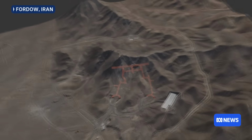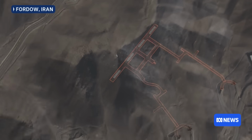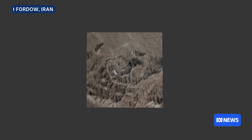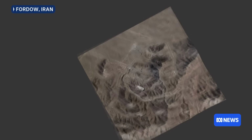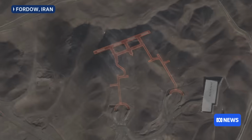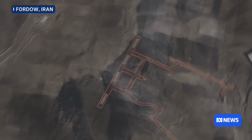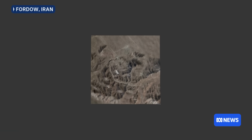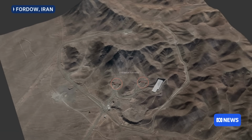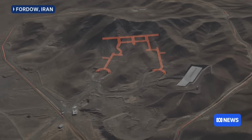So this is a 3D map of the Fordow facility that we have constructed, showing some centrifuges there, some blast debris traps. This facility, we built the 3D modelling of blueprints that were stolen by Mossad, Israel's intelligence service, in 2018, and it gives us a bit of an idea of what it might look like underneath the mountain that this facility is nestled into.